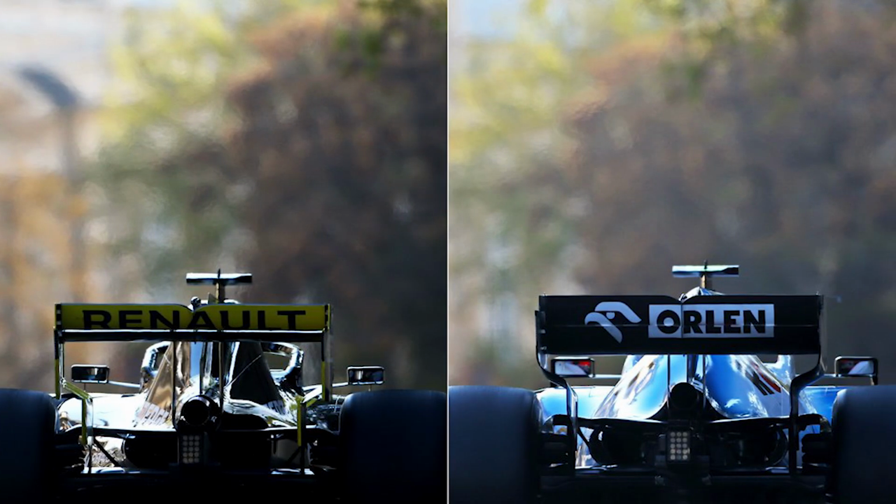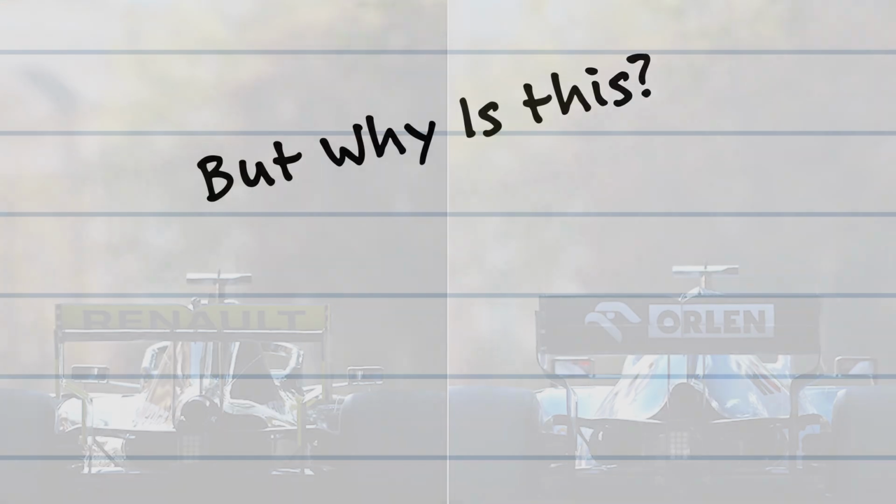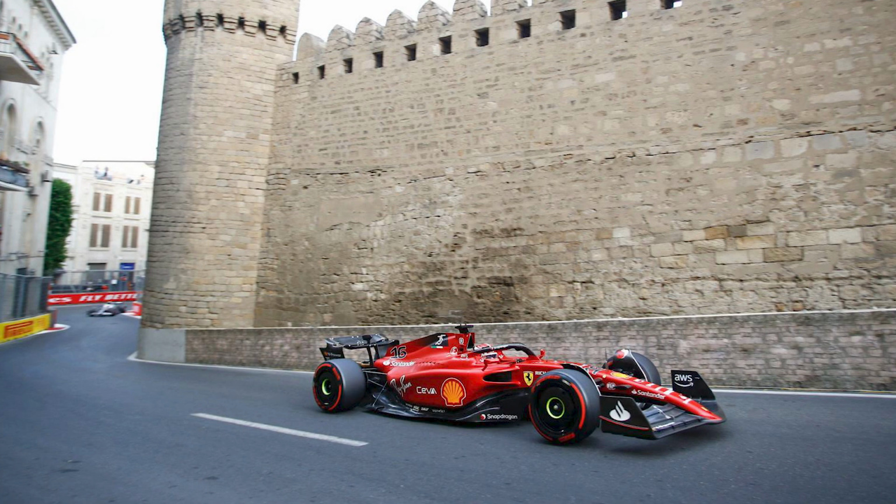Speaking of downforce configurations, this is also one of the first races where we are going to see probably some noticeable differences between the teams and maybe even the drivers themselves when it comes to downforce setup, as this image shows downforce packages in Baku can be drastically different. But why is this? The reason is simply down to the compromises that the teams are willing to make.